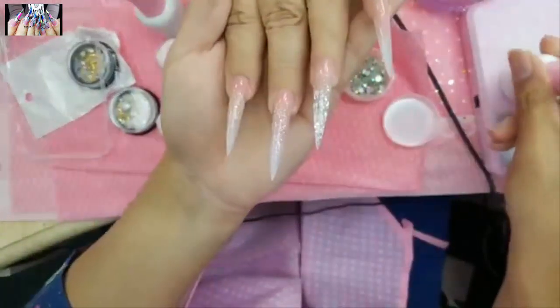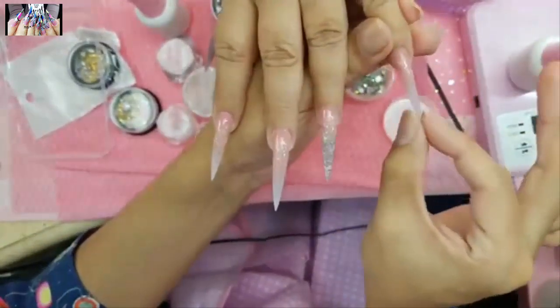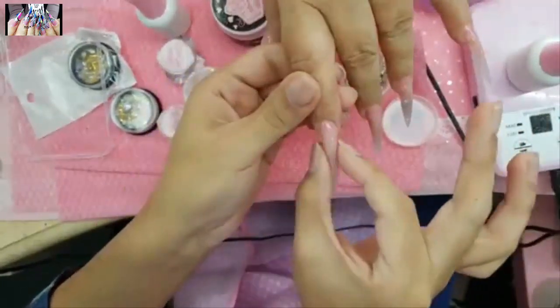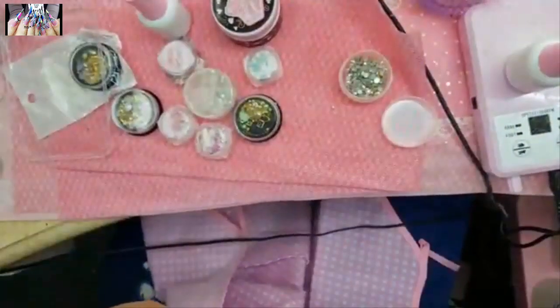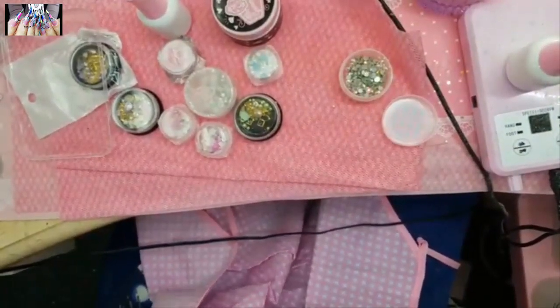So we did a really thin layer of shiny gel over the whole nail. I'm going to wipe the sides to remove any gel that might have run over, to keep the shape of the nail really nice and narrow. And then I'm going to cure this for 10 seconds, okay?